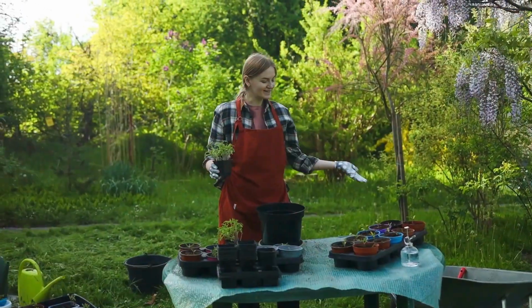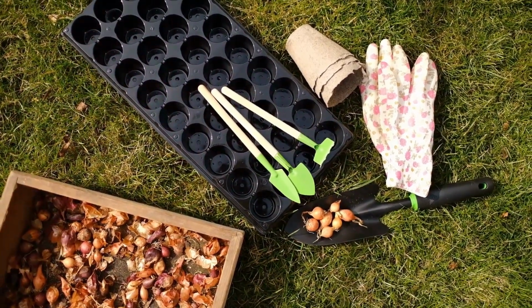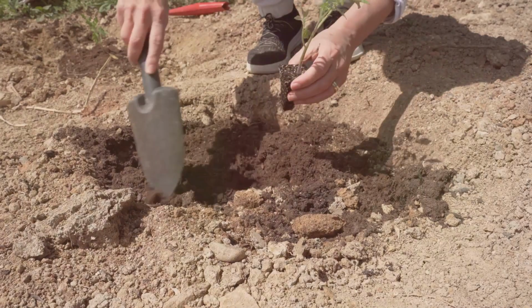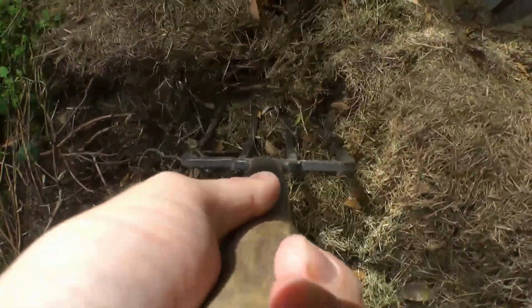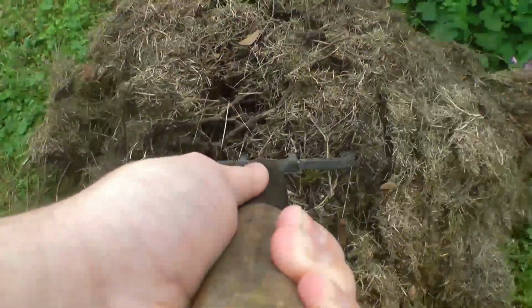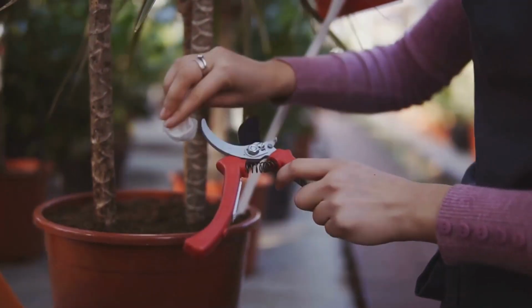Just as we cherish our belongings that spark joy, we can curate a collection of gardening tools that bring us delight. To start, let's focus on the essentials, those tools that will be our loyal companions throughout the gardening journey. First, we have the hand trowel, a small but mighty tool perfect for digging in smaller spaces and planting seeds. Next is the garden fork, which helps us gently aerate the soil and break up any stubborn clumps, allowing roots to breathe and grow. Pruners or shears are essential for trimming our plants and harvesting our bounty.